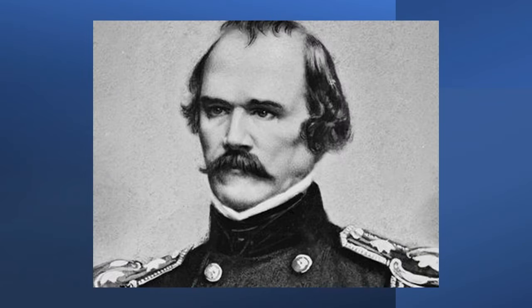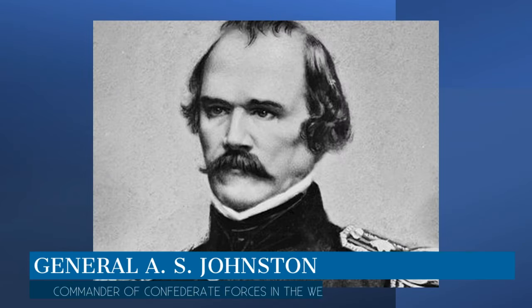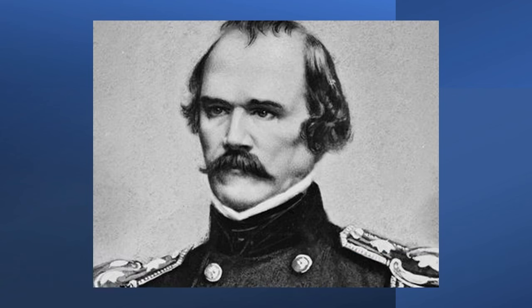The fall of the two forts was a serious blow to the Confederacy. It forced General A.S. Johnston, the commander of the Confederate forces in the West, to abandon Kentucky and to fortify his position deeper in Tennessee. The fall of the two forts also provided the Federals with two major waterways in the West from which to launch an invasion of the South.